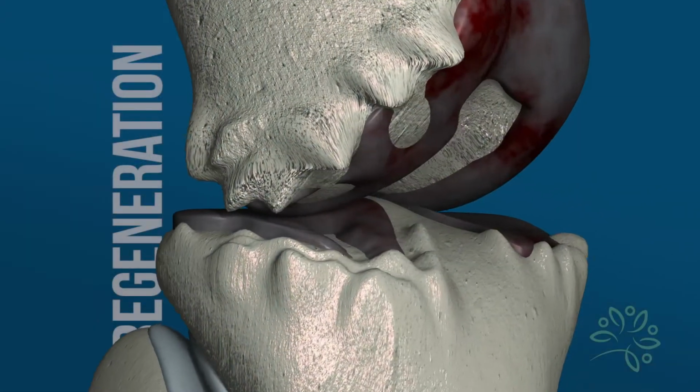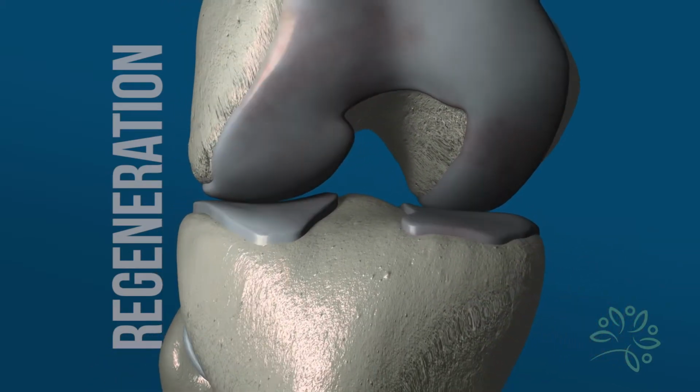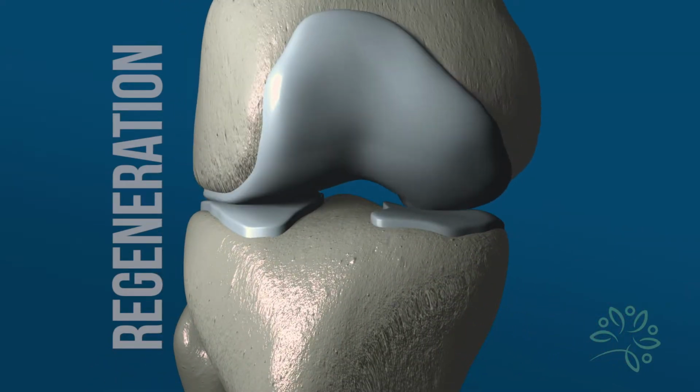Well, regeneration is obviously the opposite of degeneration. With this type of treatment option, we are working to rebuild and repair areas of damage or breakdown, and ultimately increase a patient's function.